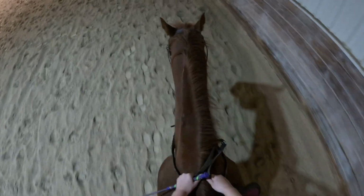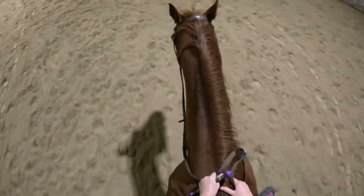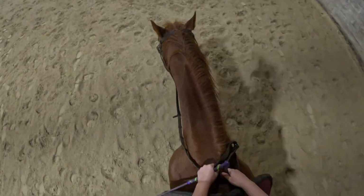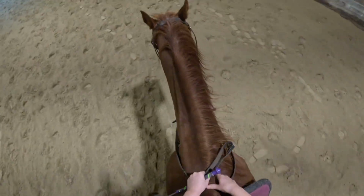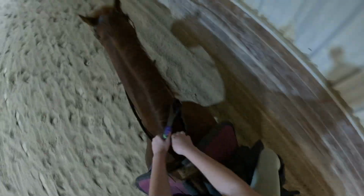Here we're just doing a lot of 2-point trot. We were also doing some sitting trot work. It's kind of hard, in my opinion, to sit the trot in an English saddle, especially if you're going pretty fast, but it just comes with practice and time as well.